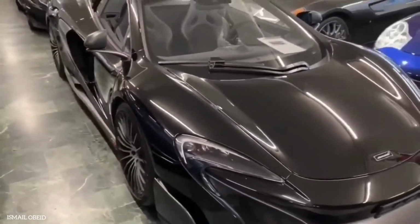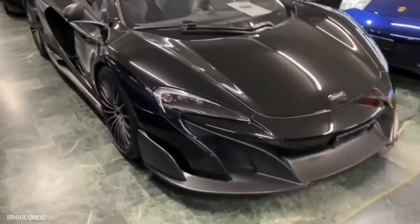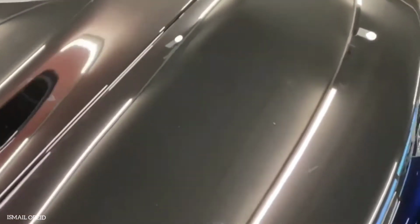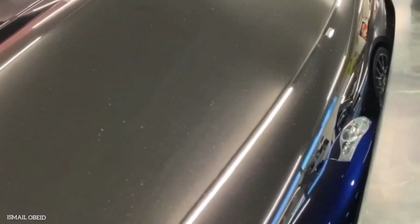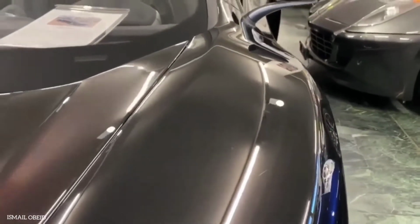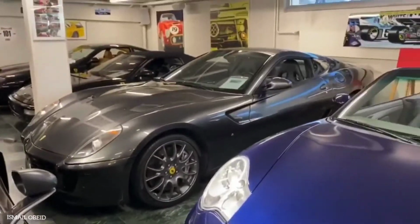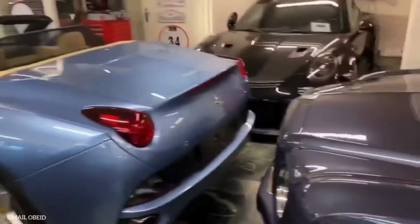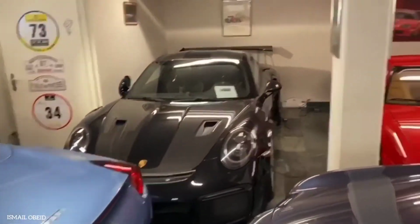And then this, at first glance, just looks like a black 675 LT Spider. But if you take a closer look at the paint, I hope it's going to come out on the camera. I don't know if it will, you have to take my word for it, that there's a red metallic fleck in this paintwork, which makes it really stand out. 599, Ferrari FF, 4-litre GT3 RS, the new 991 GT2 RS.